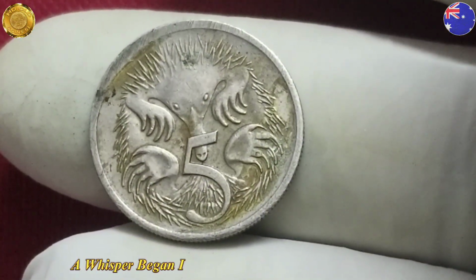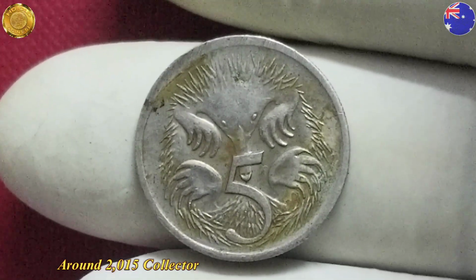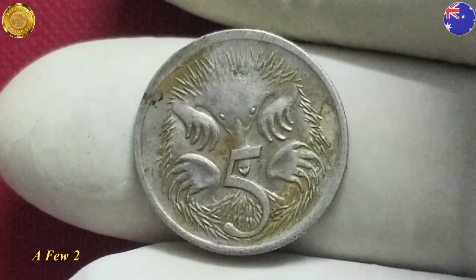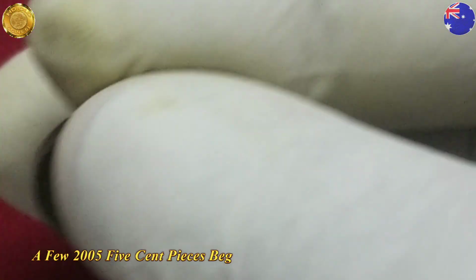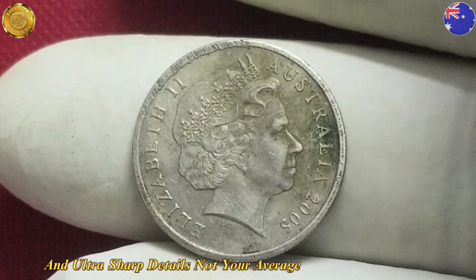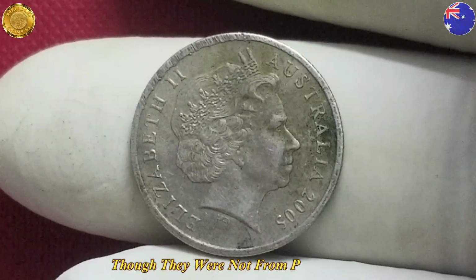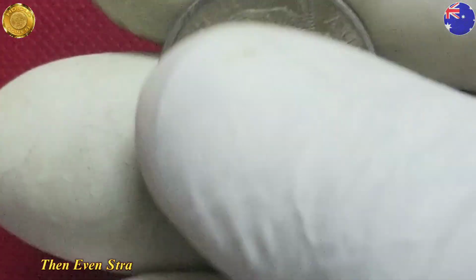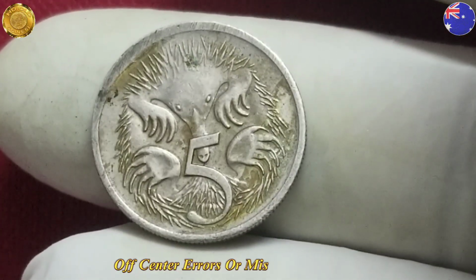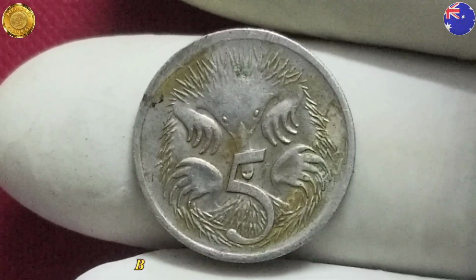A whisper began in coin shows and online auctions around 2015. Collectors started noticing something odd. Among the flood of everyday coins, a few 2005 5-cent pieces began showing up with mirror-like fields and ultra-sharp details. Not your average circulation strikes. These had a proof-like appearance, though they were not from proof sets. Then, even stranger reports surfaced: coins with broad strikes, off-center errors, or missing elements. And it didn't take long before those whispers turned into frenzied bidding wars.